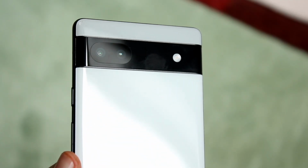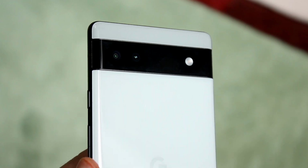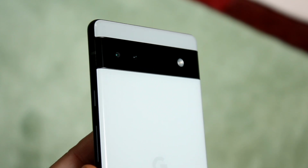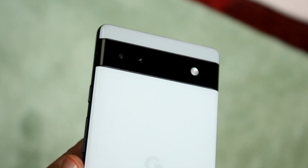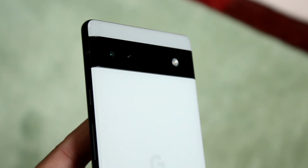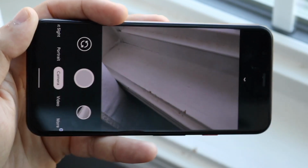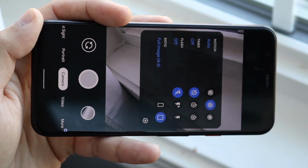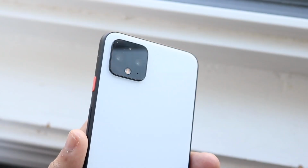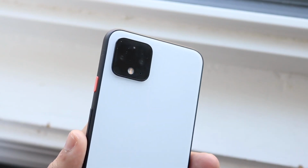In terms of software and longevity between both, I think the Pixel 6a wins here as well. With the Pixel 4, I think this was a good phone. And you have to remember with Pixels, they last for a very long amount of time. They get software updates for many, many years. On the 6a, it's the same exact case, but in terms of the length of software updates, I think the 6a is going to actually outlast the Pixel 4 in some areas. So that might be another thing you want to keep in mind as well.